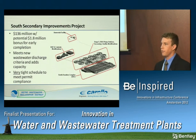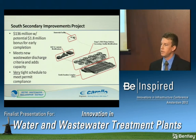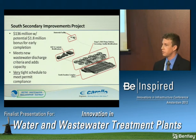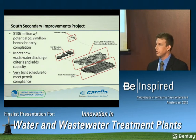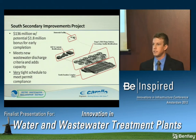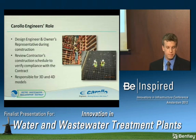I can't stress enough how very tight this schedule is. With the new permit, we also have a compliance schedule that we need to meet. And based on all the modifications and all the construction, we were up against the wall as far as getting this thing designed, getting it built, and getting it commissioned. It was because of this tight schedule that we decided that utilizing 4D visualization was probably going to be a really strong tool. It's something that we could utilize during the construction phase to really make sure that we were on task and on time.